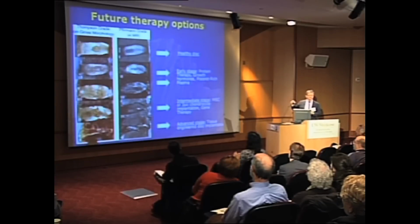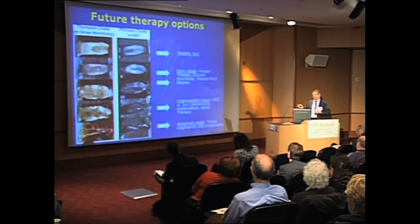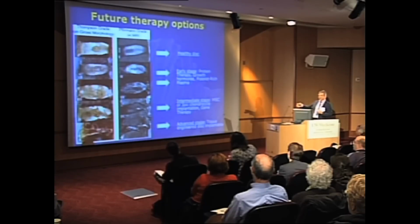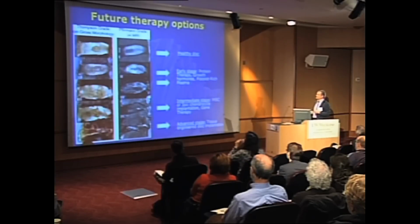Now, in terms of future therapy options, I think if you look at the whole cascade of events with degenerative disc disease, to me it becomes very obvious that there's probably not going to be a mechanical solution to the problem. The whole process is so complicated and involves so many different components of the anatomy, and there are so many stages that individuals go through that it would certainly make sense to look further into some kind of biological modulation or treatment strategy at various stages, depending on the stage of the degeneration of the disc and whether or not that is then obviously responsible for the patient's symptoms.